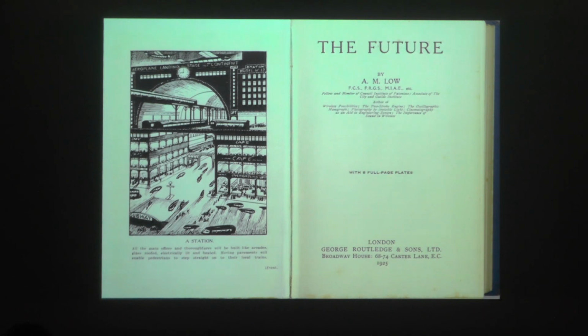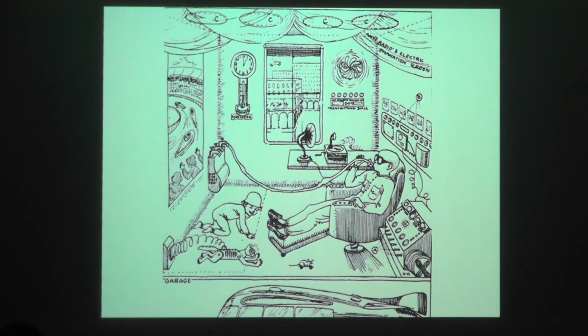In this book, he introduces a chapter on invention, which includes this picture. And he declares that invention is the offspring of sciences and art. It is in the science of the continuity of thought that invention and civilization become one.